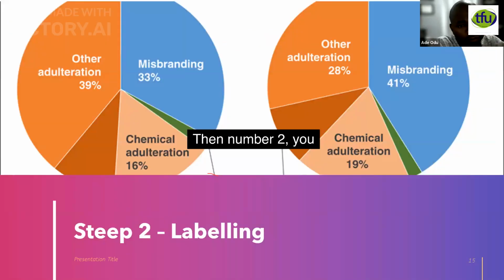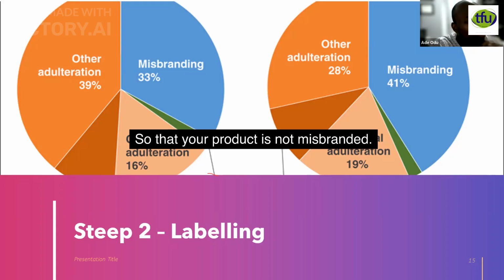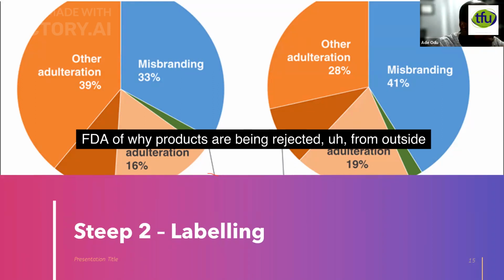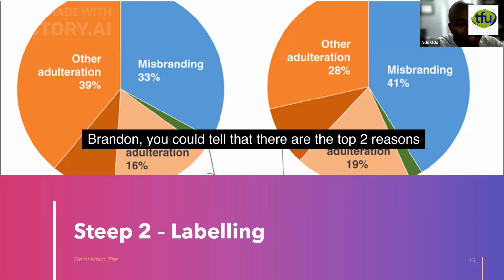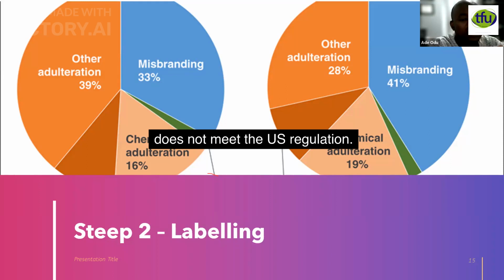Then, number two, you have to follow the US labeling requirements so that your product is not misbranded. I have pulled a survey of over two years' worth of data from the FDA on why products from outside of the country are being rejected. Between adulteration and misbranding, you could tell they are the top two reasons why foods are being rejected at the border coming into the US, because the way you branded your product does not meet the US regulation.